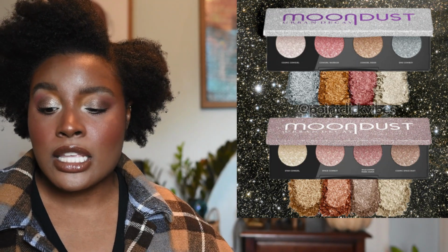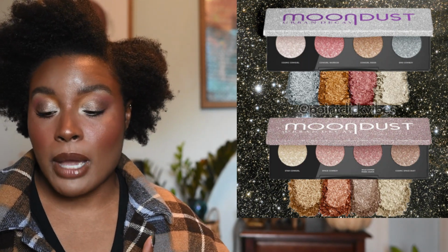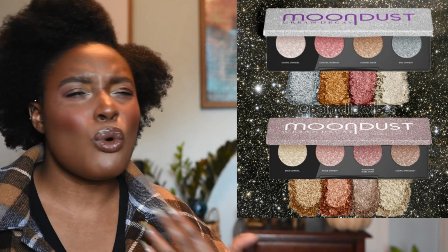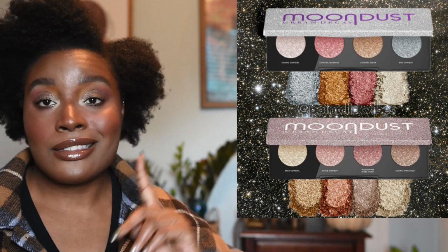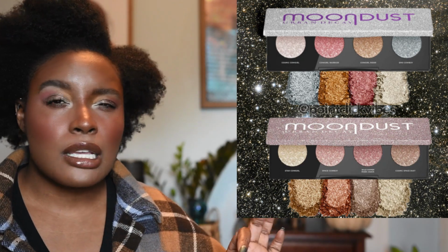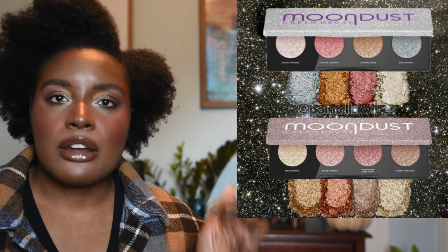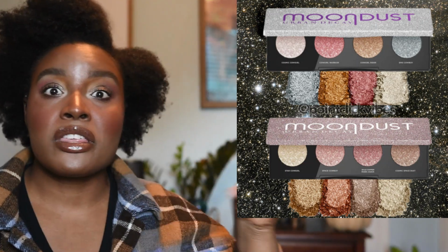So I like this. The more neutral tone one has not been seen, at least not to my knowledge. So I think that's the one that I would be more inclined to pick up, and that one is Space Rider. That said, in my loves list right now is a bronzy metallic single in this formulation. I've never tried this formulation. I've heard so many good things, just never gotten around to trying it. And so I think at least for now, I'm going to stick with that.